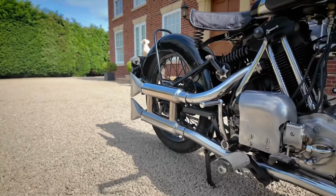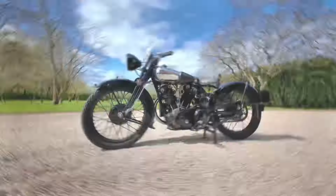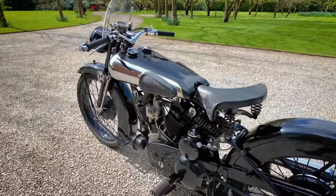Today on Torque Chop, we'll be taking a look at what we consider to be the top 10 finest vintage British motorcycles. Let us know if we've missed any, as I'm sure it will be controversial. So racers, start your engines and let's go riding on these awesome machines.